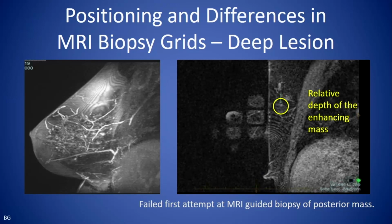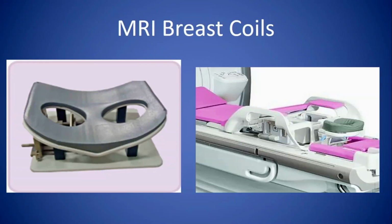Sometimes where the lesion is, the position of it is a problem. We've had patients go from our one MRI location where we do biopsies because the lesion's so far back they could not get it with this one device on the left. And we go to the other place with the Sentinel coil where you can get way up high.